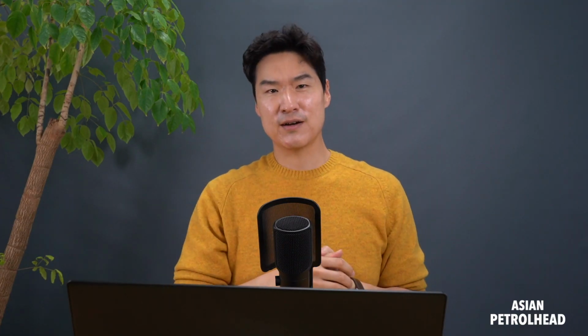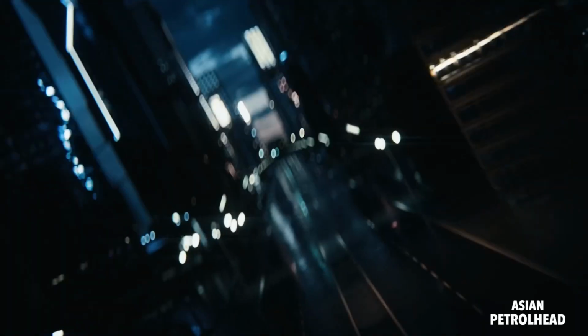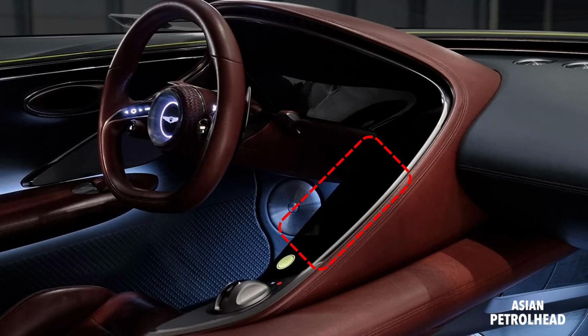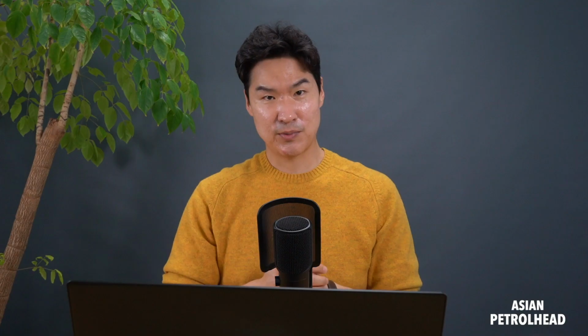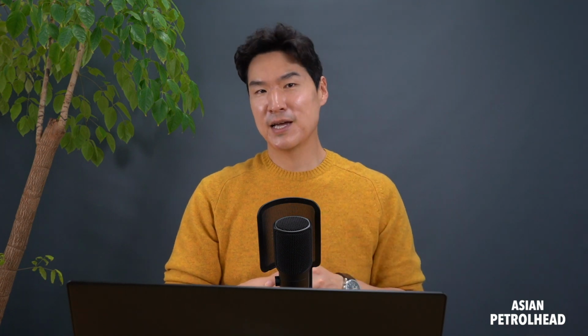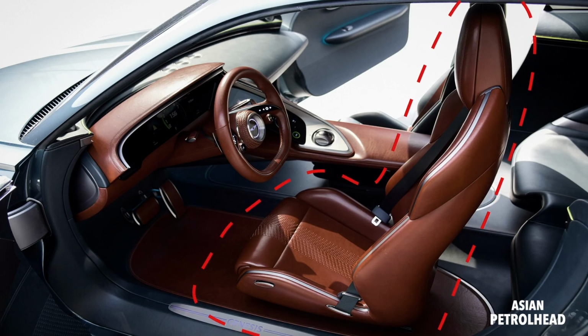The gauge cluster and floating center console look very large, so if you break one, ouch, that's going to be very costly. We also have two-line design elements covering the whole interior, and that's what Genesis design is all about, two lines. And Genesis says the climate and media controls will be mostly touch sensitive, and Genesis X concept will also feature a very unique shift-by-wire system, so-called Crystal Spear. So I hope to show you how that works in person. And surprisingly, this X concept will also feature 4-point seat belts and also bucket seats for your weekend track days.